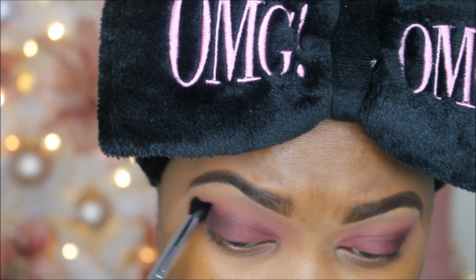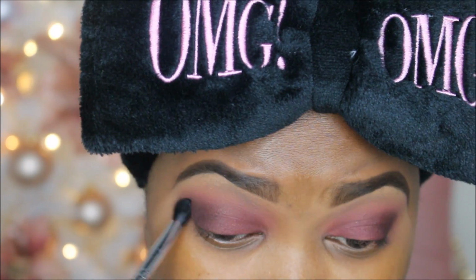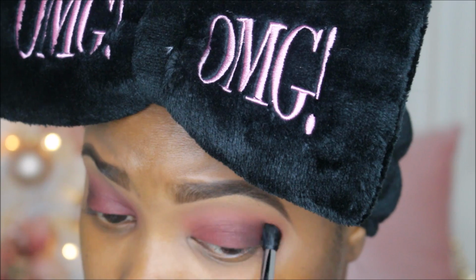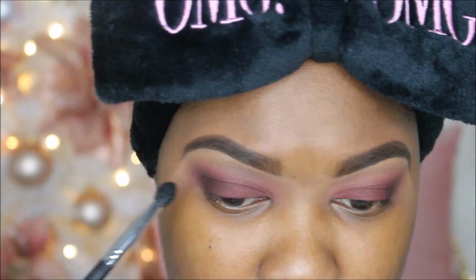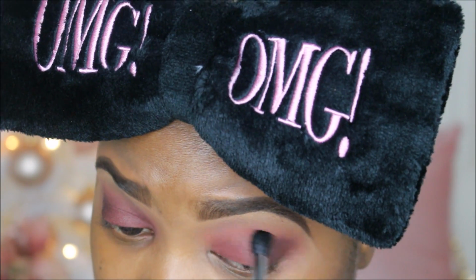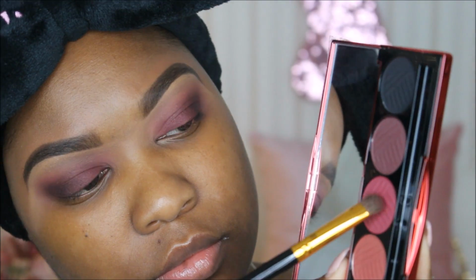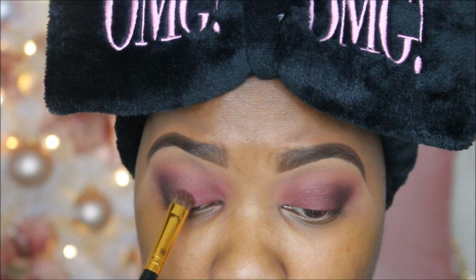And now I'm just going in with a clean blending brush, and I'm just blending over that shade just to make sure everything is blended out. Now these shades do have a little bit of kick up, so you may have to tap the excess off of your brush, but like I said, I really don't mind that because the shadows are so pigmented. So yeah, I don't mind.